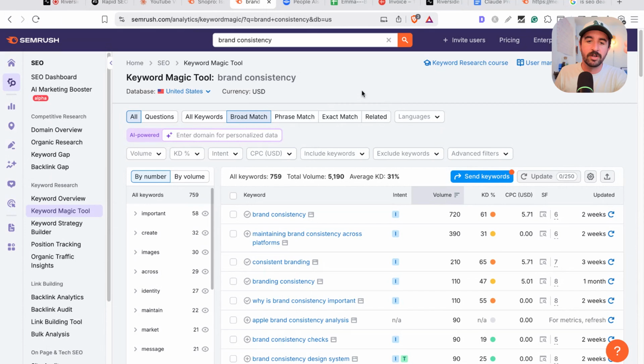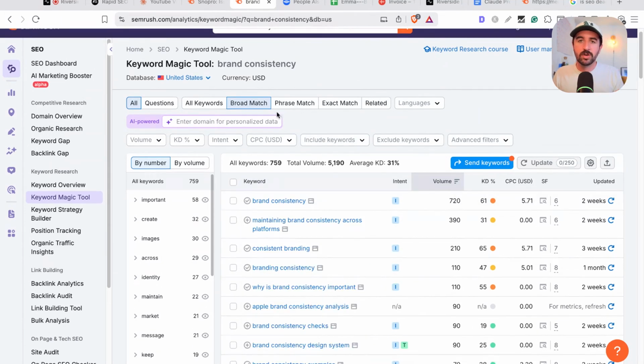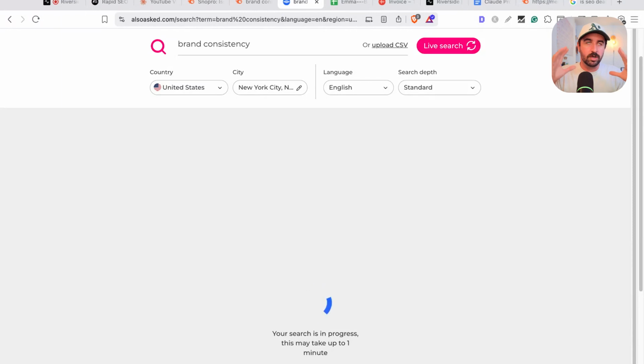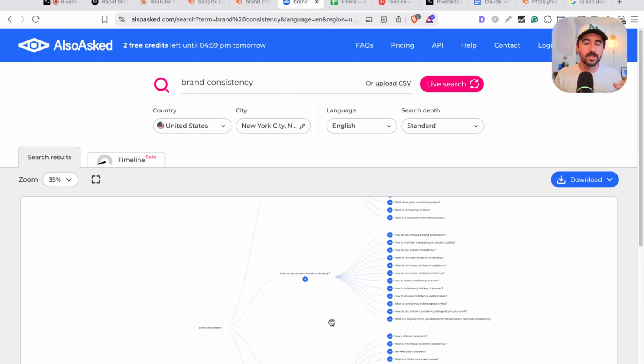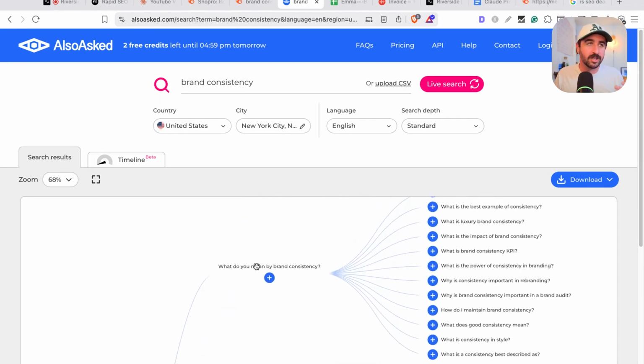So what I'd do here is I'd go and start scooping up all these keywords to do with brand consistency in SEMrush. I'd also go to a tool like People Also Ask and start doing the same thing. This is going to give us all the keywords, and then it's going to give us all the questions that people are asking in our industry. Now, this is really cool because this isn't data backed. This is actually more like what are problems, what questions are people actually asking that they need solutions to their problem for, which is really great for your content marketing as well as your SEO.